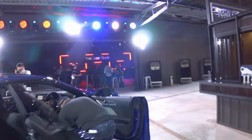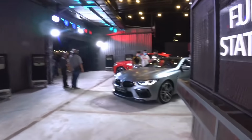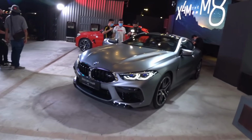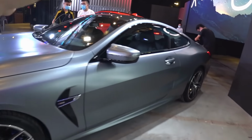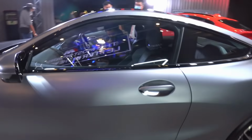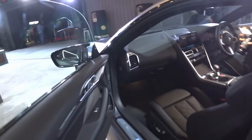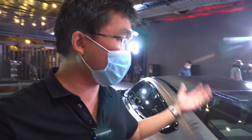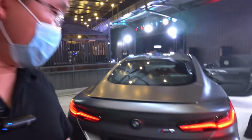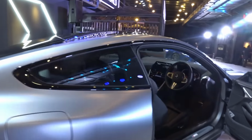So here we have the M8 Gran Coupé, and over there we have the M8 Coupe. Now, wow, this frozen color, absolutely beautiful. Let me just open and look inside here. This cabin is pretty much the same story as you would see with the previous 8 Series Gran Coupé.